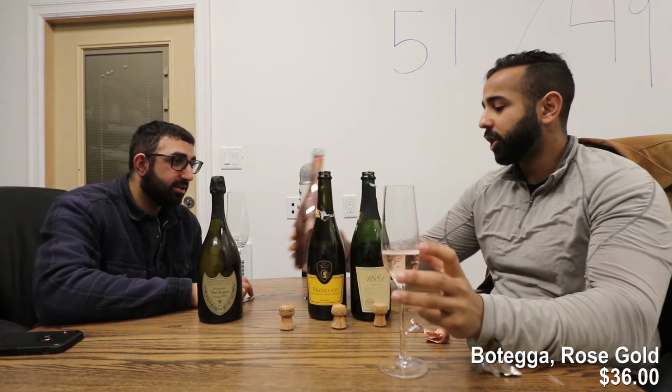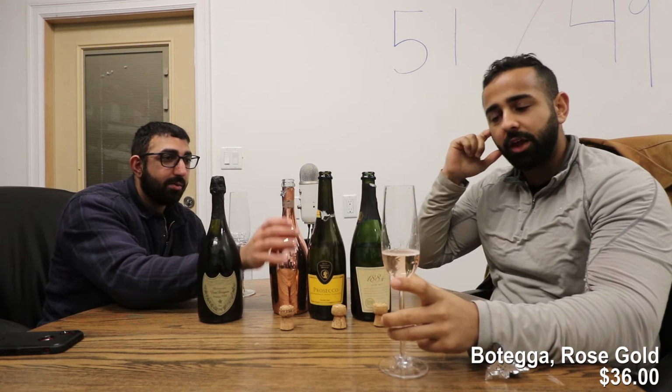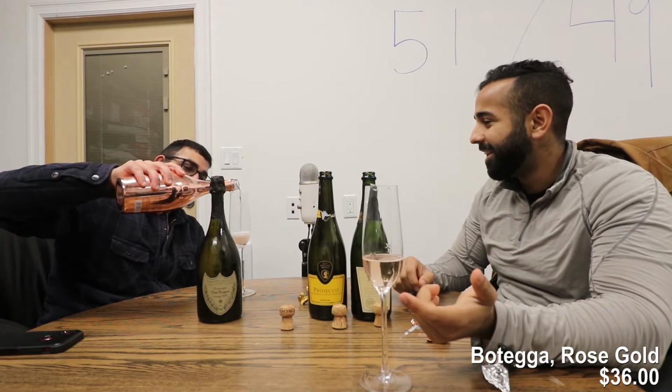One thing I noticed right off the bat, this bottle's clear, man. Look at all the rest of the bottles. Yeah, this bottle's clear. It just has a coating all the way around it. Wrapping, yeah. Oh, wow, look at that color. Look at the color, man. The color definitely matches the bottle.